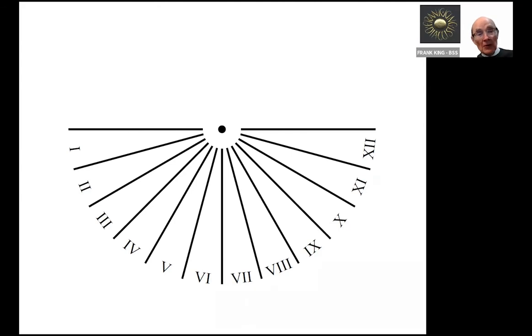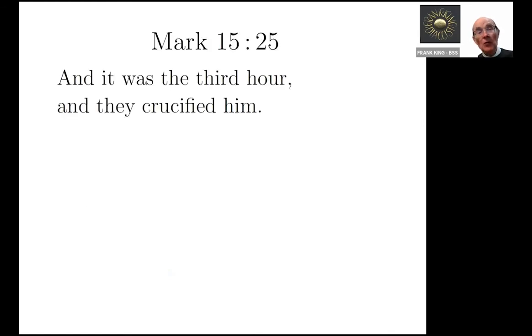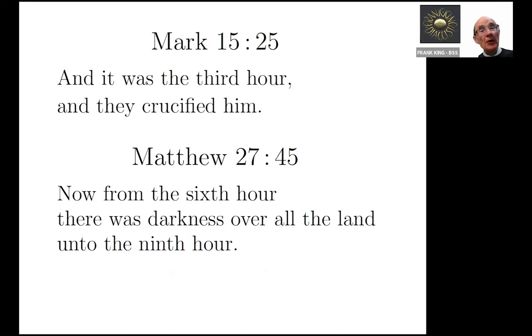Shakespeare used ordinals for referring to time, and ordinals are also used, importantly, in the King James translation of the Bible. Here is an example from the Gospel according to St. Mark: "And it was the third hour, and they crucified him." Another example, this from the Gospel reading appointed for Palm Sunday, St. Matthew: "Now from the 6th hour, there was darkness over all the land, unto the 9th hour."